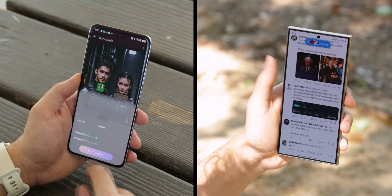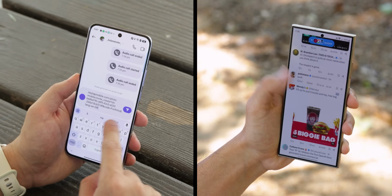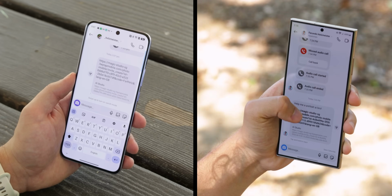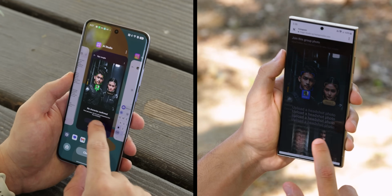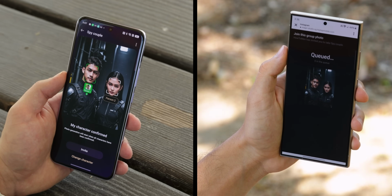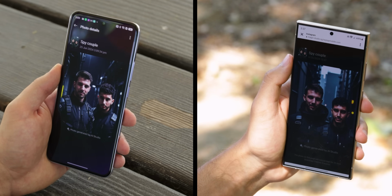What's even cooler is that you can create group photos and include your friends in these AI generated portrait shots. They don't even need to be next to you, since you can share them a link so that they can also upload their picture from wherever they are and whatever device they're using. And after a minute or two of both parties uploading their shots, it'll generate the portrait. That's also a first.